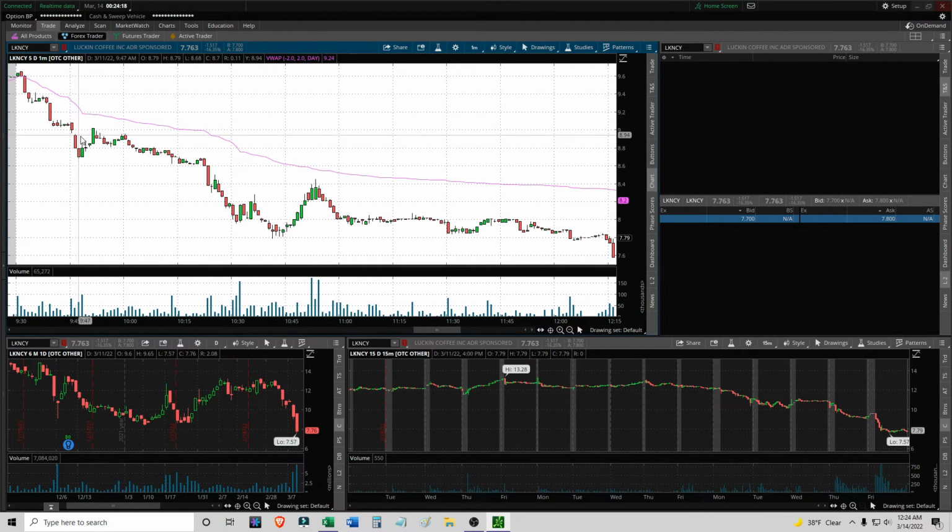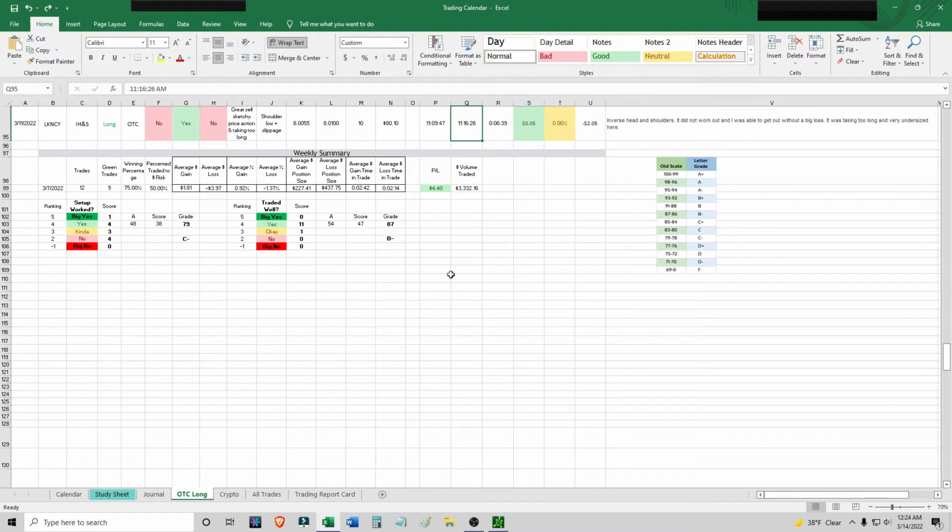Just to summarize, I tried it right here, playing off of this level. I tried it right here, and I sold nicely. I missed this one, which ended up being the nicest one, but I don't mind missing that one at all. And I tried this one, and this one didn't work out. So yeah, that's about it for this week. It was a lot of opportunity for this to have been an easy $100 plus week, and that's not even trading crazy size. I would have traded the same size.